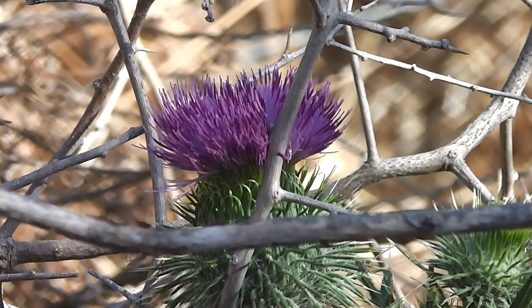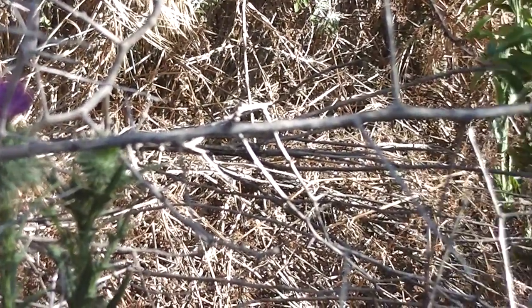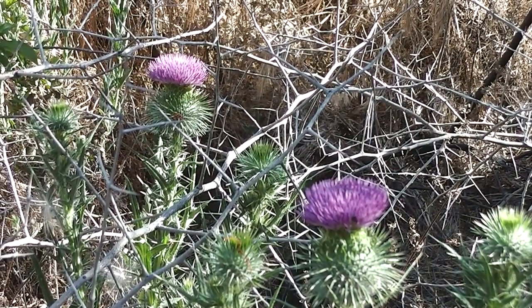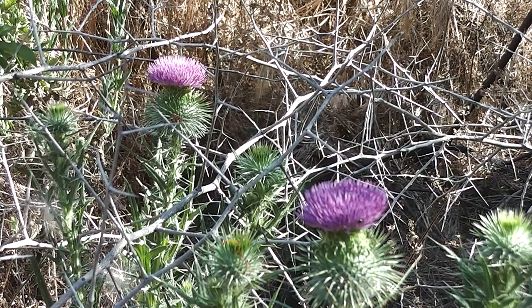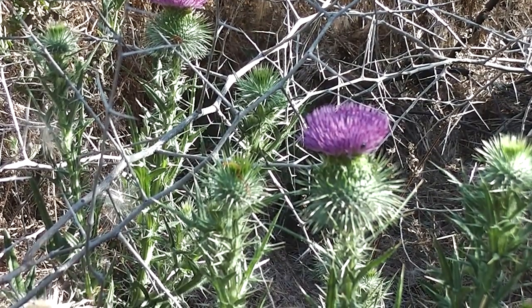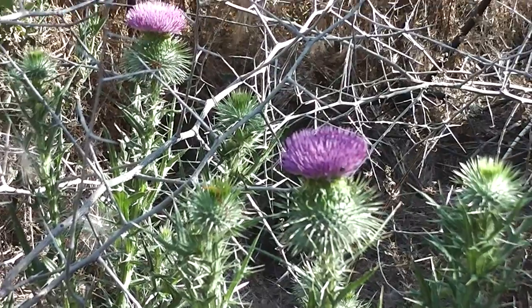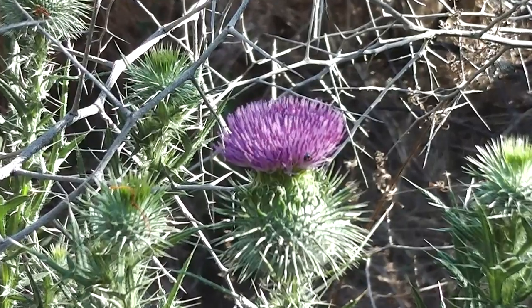Scotch thistle anyway. Firefox. Now someone's got to ride a motorbike. Let's wait for another bee to come.